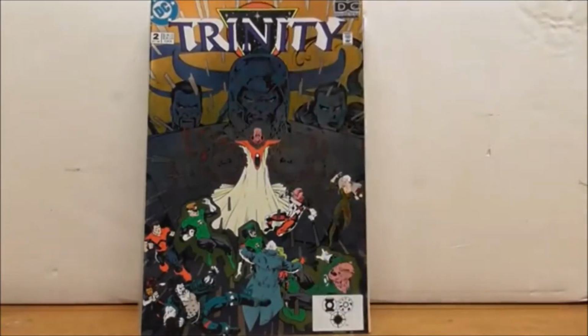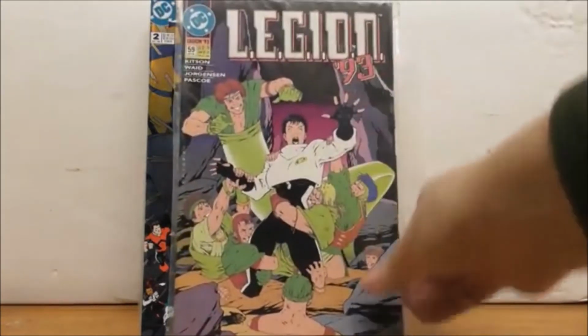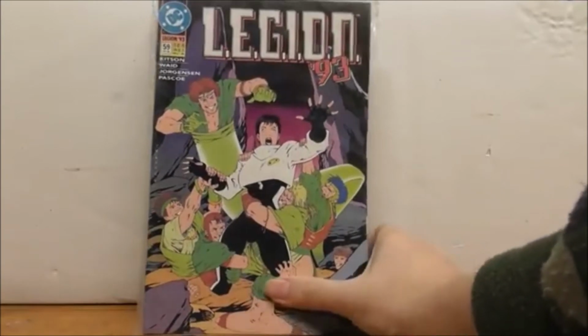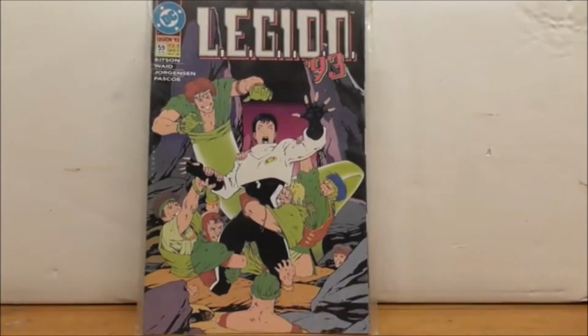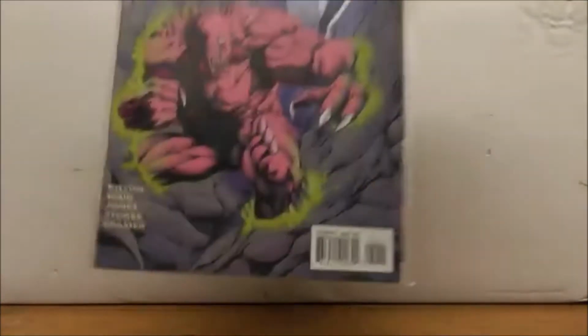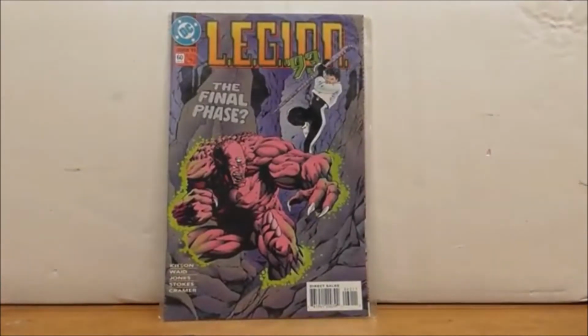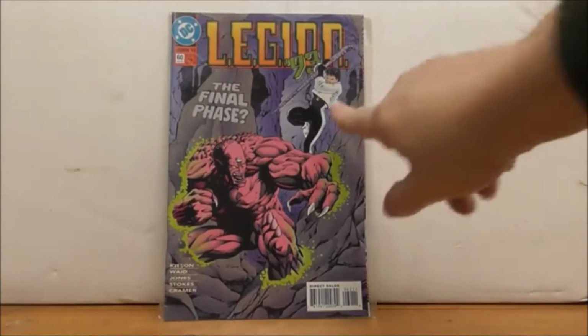Right, Trinity number 2. Yeah, so in one of those books, poor old Bertrand Dib gave his life trying to protect some children. And both he and the children perished. It's a bit strong. The Final Phase. Because that's her name. Her name is Phase.